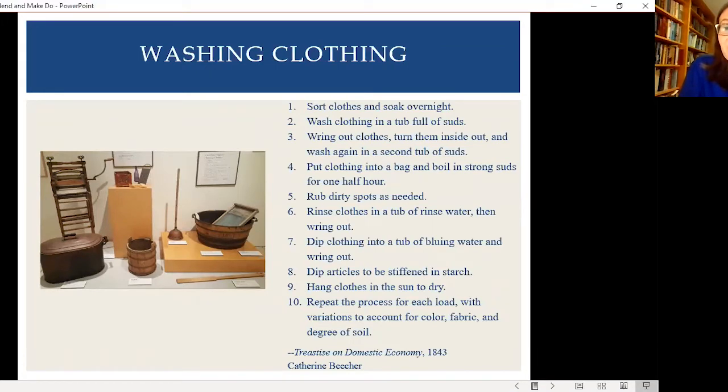Dip articles to be stiffened in starch. Okay, so starch is, you know, a starched collar or a starched petticoat. It stiffens the fabric, and it was, again, a sign of gentility. It was kind of a cultural imperative, and we have clothing in the museum that's come to us still starched. So there's a petticoat that's, you feel it, and it's almost like crispy, or like a shirt front feels, you know, like very stiff. And so that's an extra step to your laundry there.